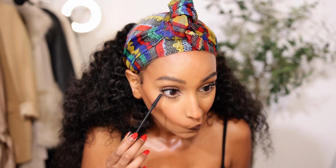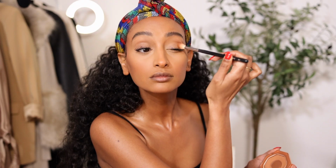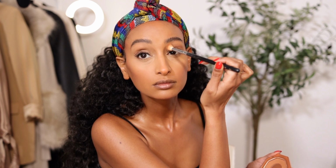For mascara, I'm going to be using the YSL Lash Clash Mascara. If there's an award for best mascara of the year, it definitely has to go over to YSL. I wanted to not like this so bad, but it is so good. Typically, I'll reach for the same bronzer I used earlier and just put it on my eyelids.